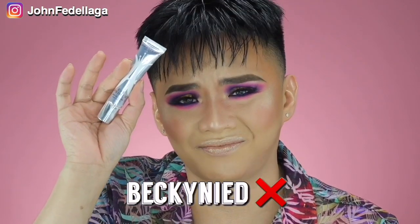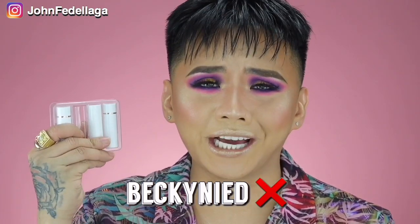One, mga Beks, I'm really sorry. I'm going to Beckynied. Now, sa mga lipstick na to, which is nagkukulang siya ng isa, hindi ko rin siya bet, okay? Trinight ko siya, ang dami kong trinight sa kanya. Parang feeling ko laruan lang siya. Hindi siya ma-pigment. Tapos, na-emphasize niya yung lines ng lips ko. Kaya, this one is Beckynied.